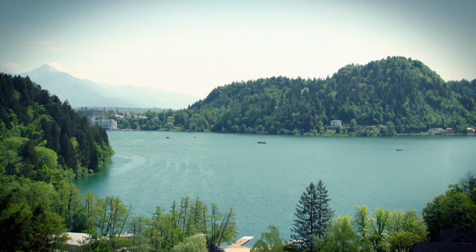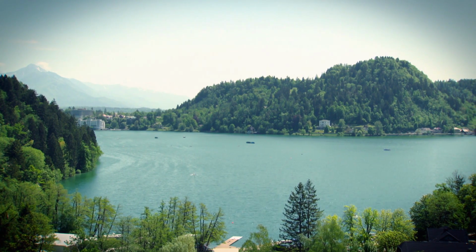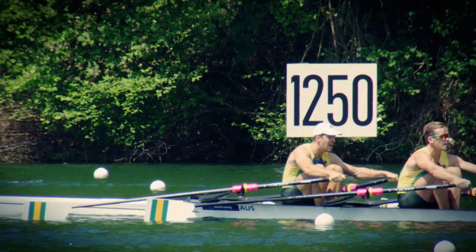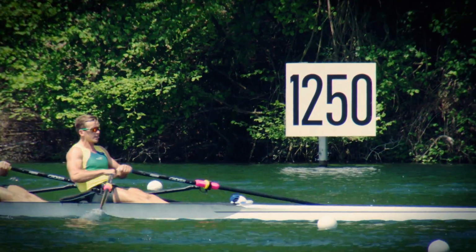The standard distance for rowing elite events is 2,000 metres. Let's hear what those 4 intermediates of 500 metres each mean to the athletes.